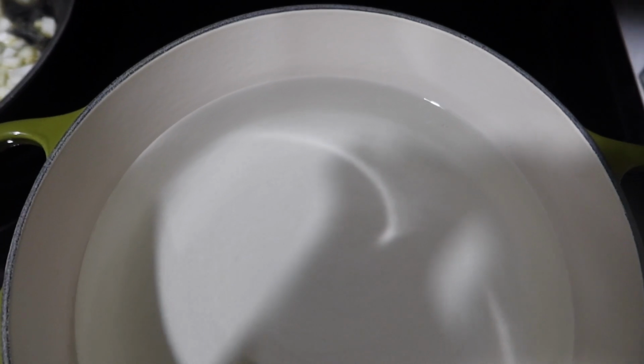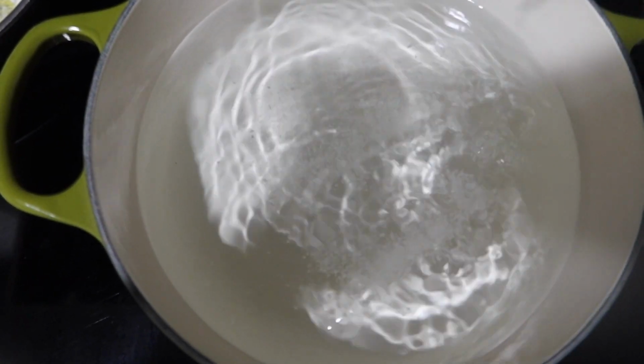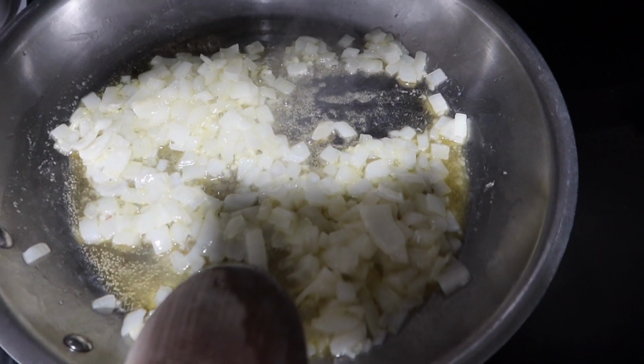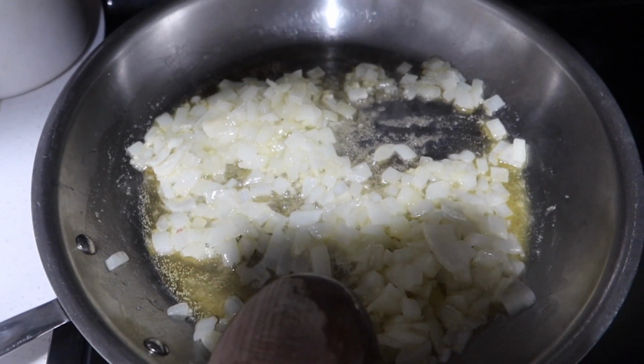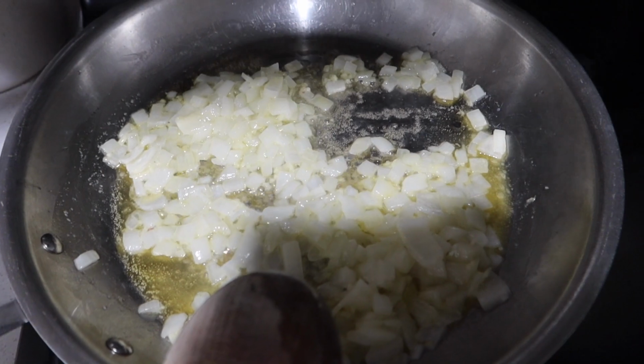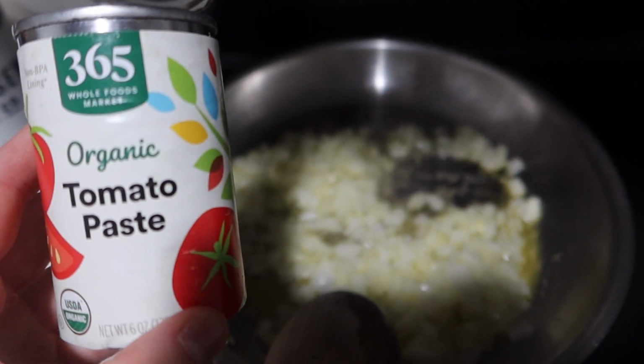I'm going to start to boil my water. I'm gonna salt it. Okay, so I just added a little bit of salt and this is looking good. Now I'm gonna add like 3 ounces, I guess, of tomato paste because I'm gonna do a little bit more than half of this. And this is 6 ounces.